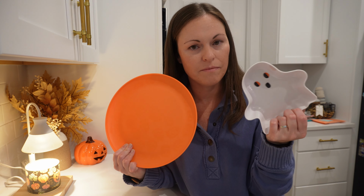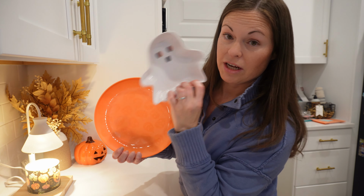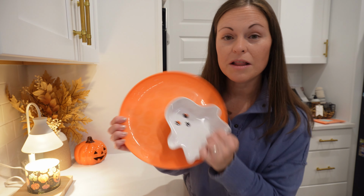An idea for you guys. If you have a child who is dinner resistant, I have one of those, here's an idea. Distract them and motivate them with some fun plates and some fun bowls. So I'm gonna put my child's dinner inside of this ghost on top of this fun Halloween plate.